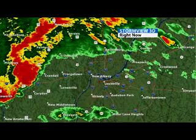Going to StormView 3D, you can see as we started things off around 10 a.m., we had a line of thunderstorms from New Pekin through around Leavenworth. Now, it's important to note, lines of thunderstorms traditionally just only produce damaging wind gusts. They normally don't produce tornadoes.